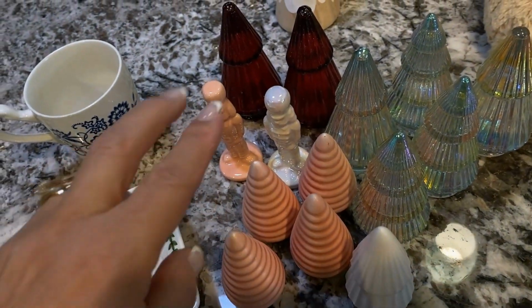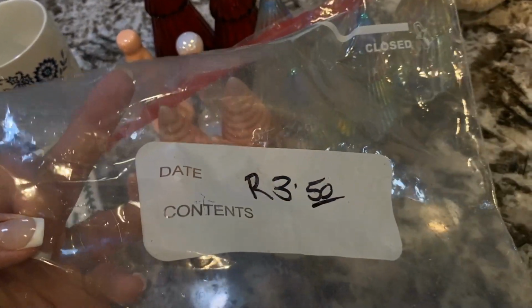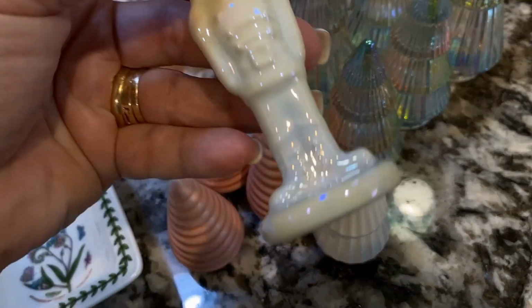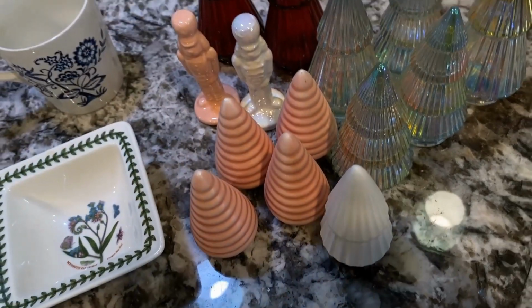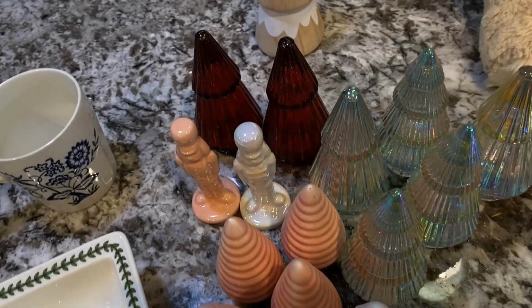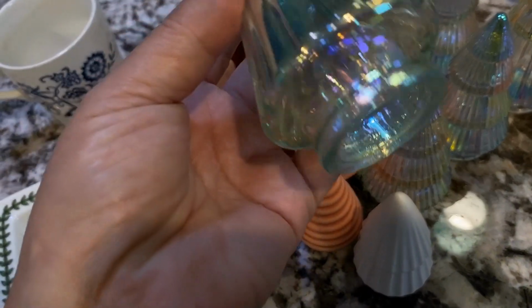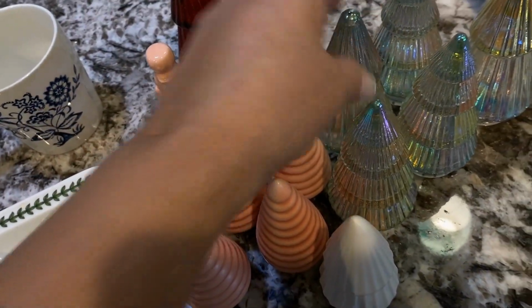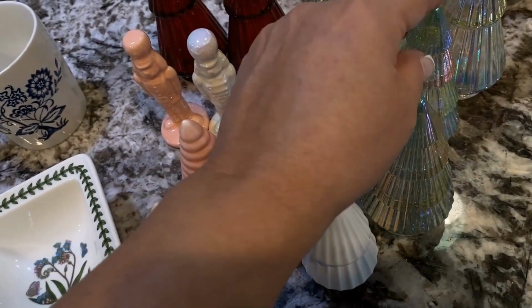All these little trees and the 2 nutcrackers were in a baggie for $3.50, and I just thought that they were really cool. I think that when I was shopping for Christmas decor this year, I saw a lot of these, and I think they were each going for several dollars apiece. So for $3.50, I thought this would be great, and I can decorate the house, put these out in different little areas.